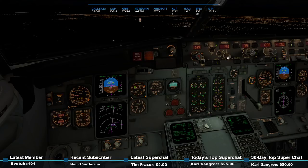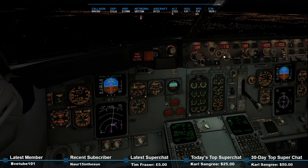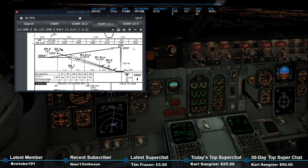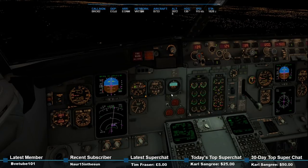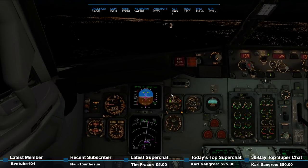Let's select flap 40. 120. 125. Looks like I've got a bit of a crosswind here as well. Lovely. Right, let's do a last height check at 3 miles. Need to be at 1840. Getting very high now. So let's go up to. What's happened? I've literally had 1,000 feet per minute. I've no idea why it's taking this so long.